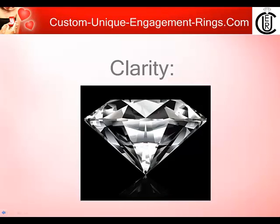Clarity. If a diamond is internally flawed, it's called an inclusion. If the flaw is external, it's called a blemish. While it's rare to find diamonds without inclusions or blemishes, cost-wise, it's more important to find diamonds that use the cut and setting to minimize the visibility of them, so that they can only be seen under magnification.